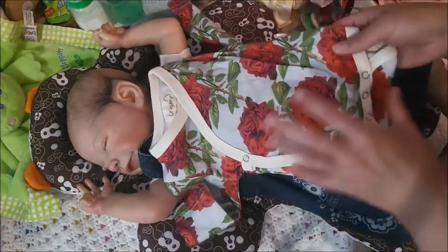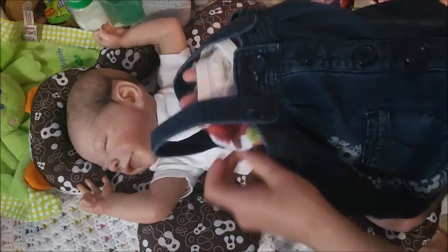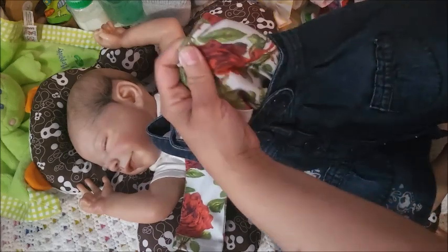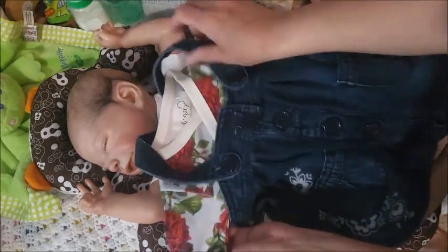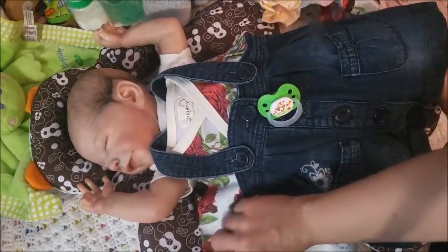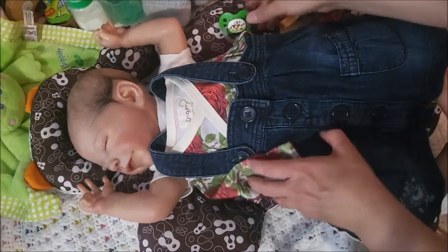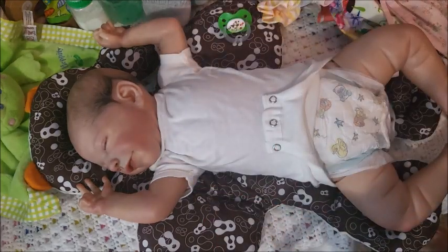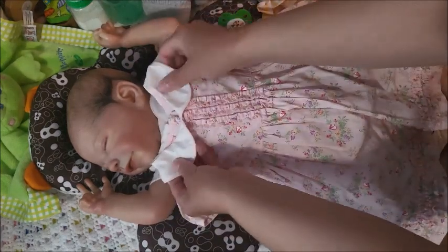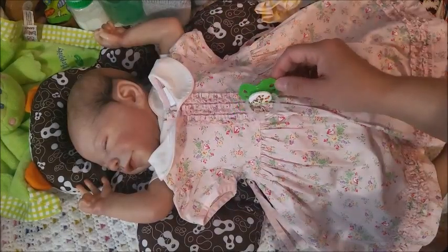And then I have this onesie, and if I put it underneath, like this, I mean, those colors could match very nice. So maybe. I have this vintage type dress that looks very nice with this.